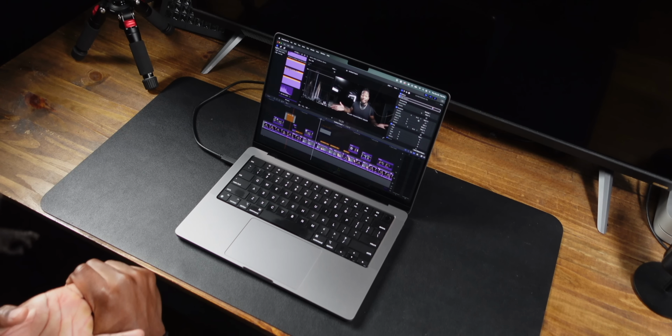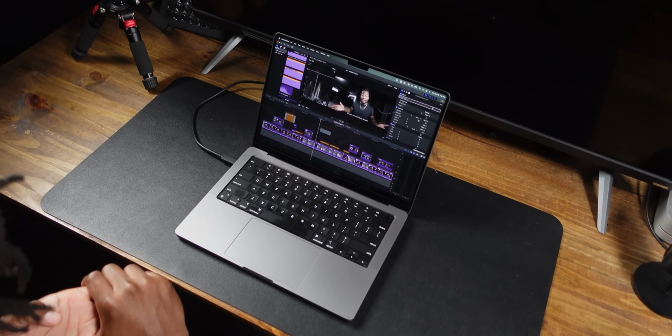It is ridiculous. I mean, I've gotten it to stutter a time or two, but that's because I was adding stabilization, adding a LUT at the same time, applying a tracking effect from MOTIONVFX on it, and a title or something like that. I got it to slow down a tad bit, but it's literally only for like a split second, and it's right back on it, man.